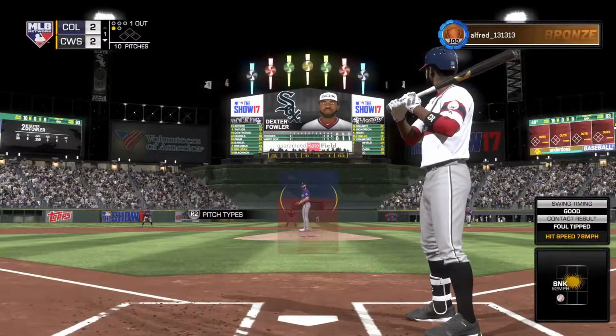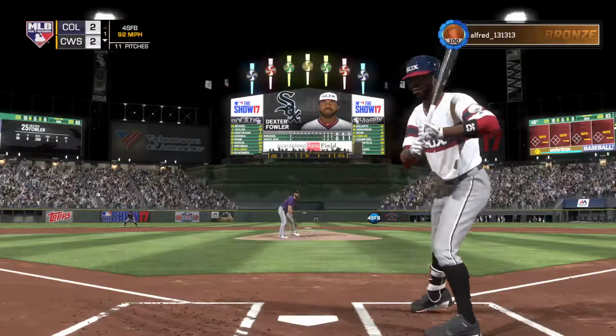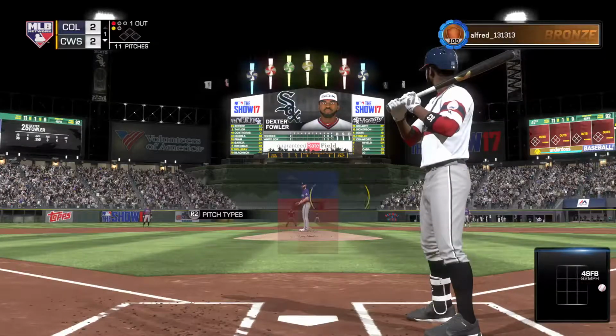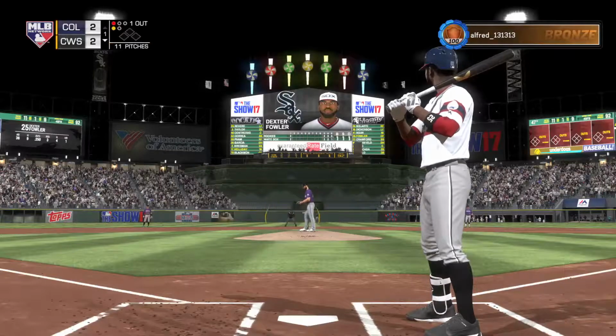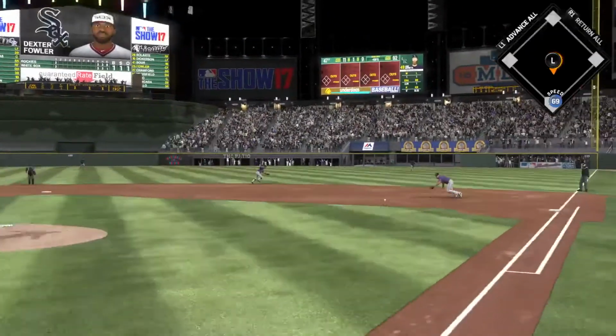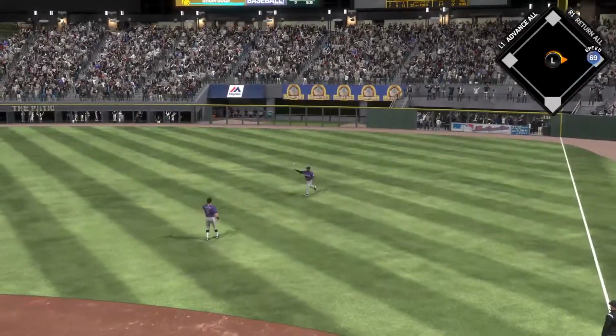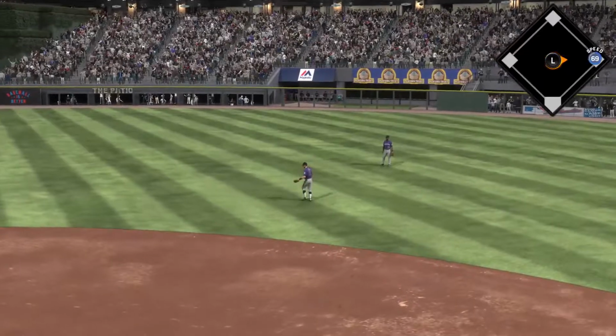And he gets a piece of it here, but it's chopped foul. And that's inside off the plate with the fastball. It's 1-1. This is on the ground over to first. He lays out, but he can't make the play, and it's through into right.